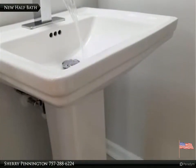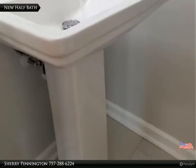The half bath has new fixtures, upgraded faucet, lighting and porcelain flooring.